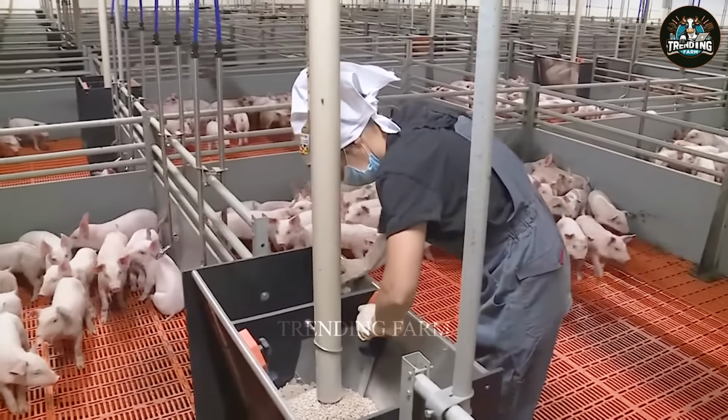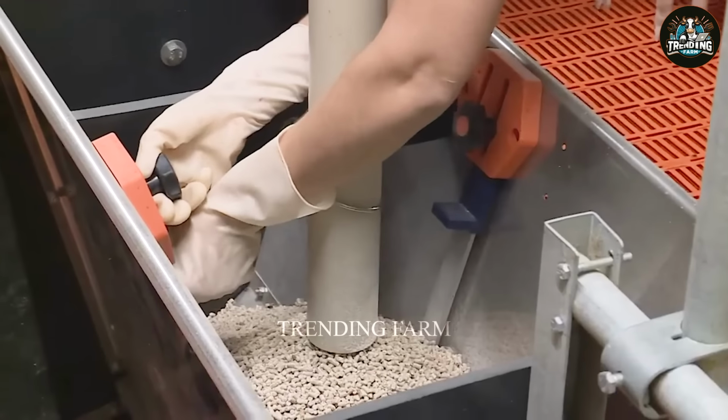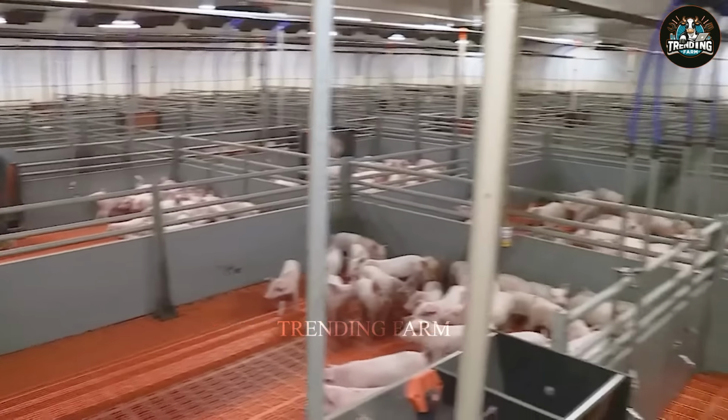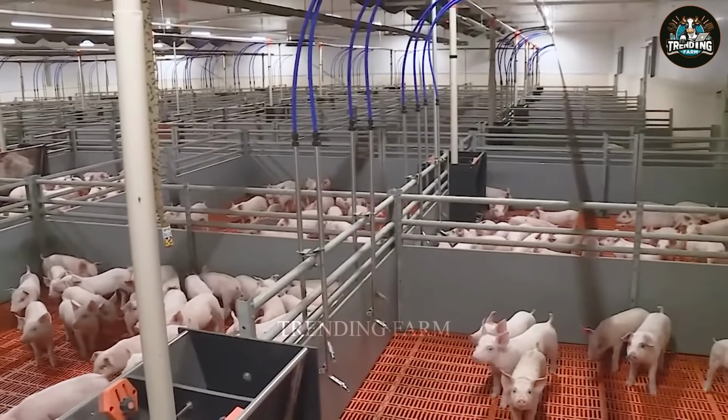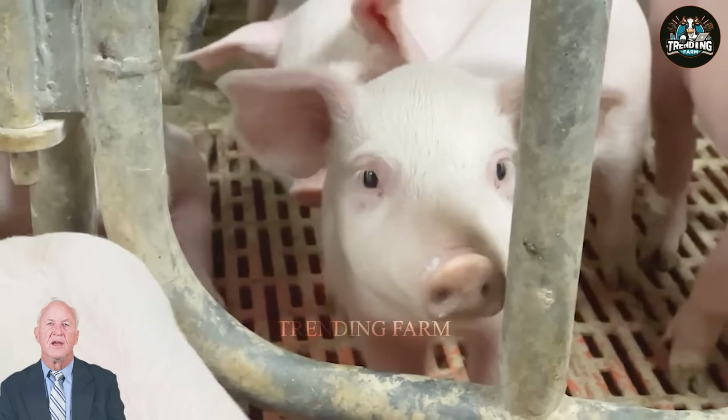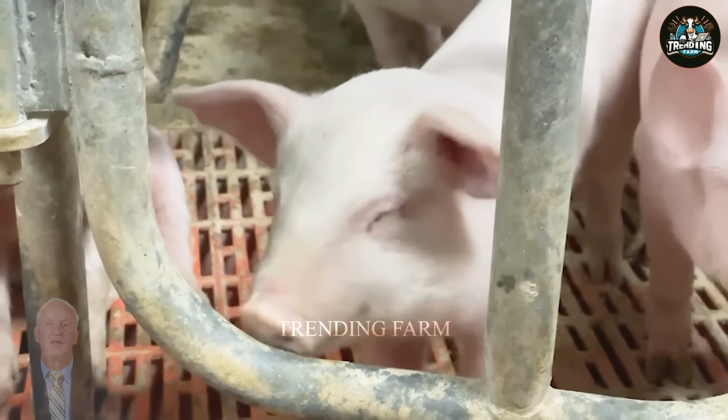American pig farming primarily uses modern, intensive methods, with operations ranging from small family farms to expansive facilities housing thousands of pigs.